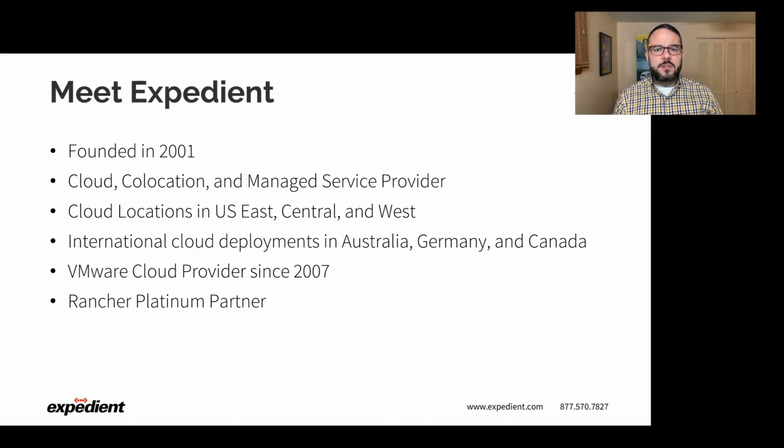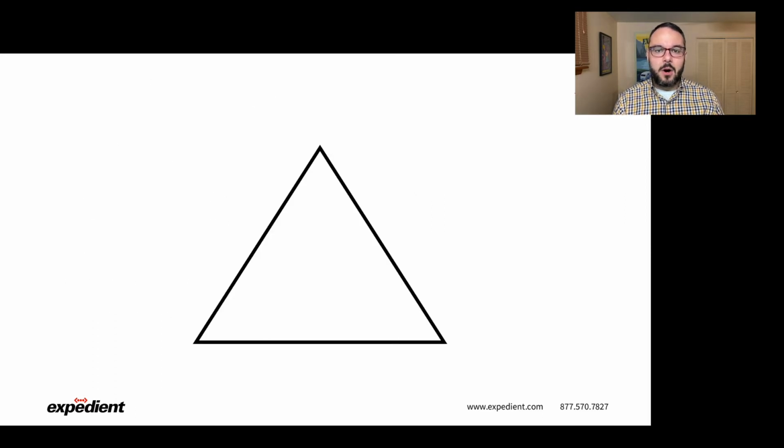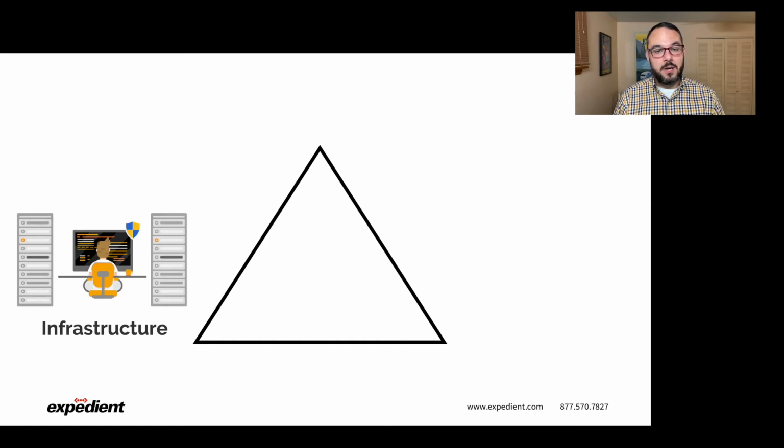So when we start to talk about cloud native, we kind of have to talk about what I call the application triangle. And this is the three groups that generally have some sort of input to applications and how technology is provided to the business. The first is our infrastructure people. And our infrastructure people are the people who have been building the platform that all of the applications live on top of. And when they hear cloud native, they see the next level.